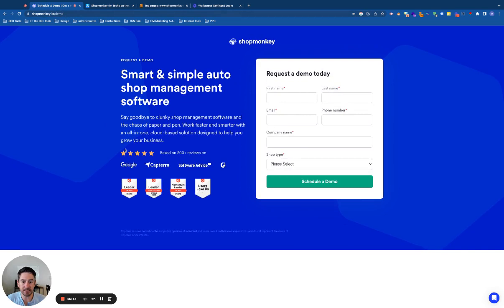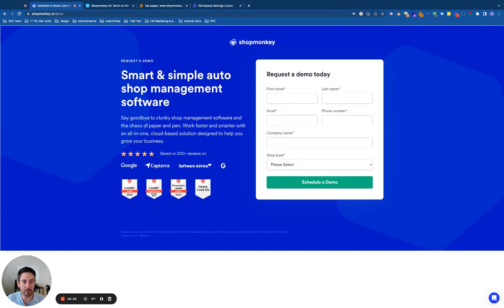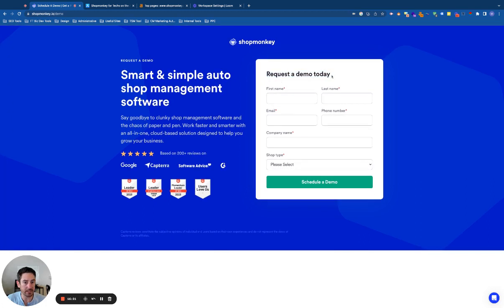Again, I think something that's missing here is what am I getting with a demo? Request a demo, like how long is it? You're not telling me anything about what I'm going to get. Is this going to be recorded? Is this going to be like a one-on-one? Typically, I would assume I'm going to get hit up by an SDR on this. And so I'm not sure as a user what's going to happen here once I submit this. And so the other thing I'd say is this is a general demo page.